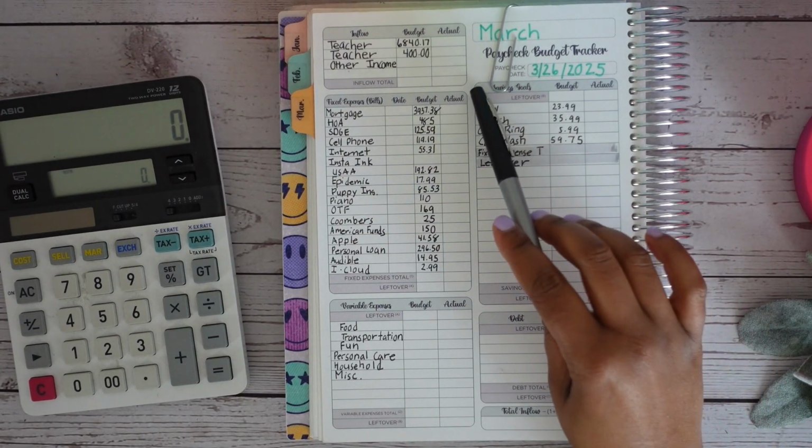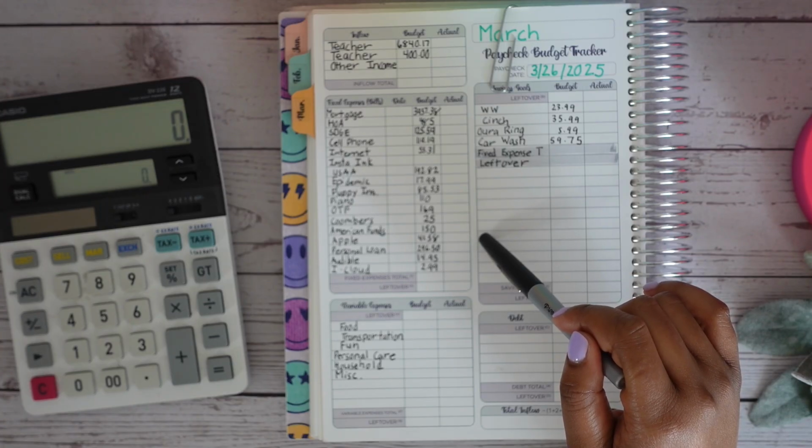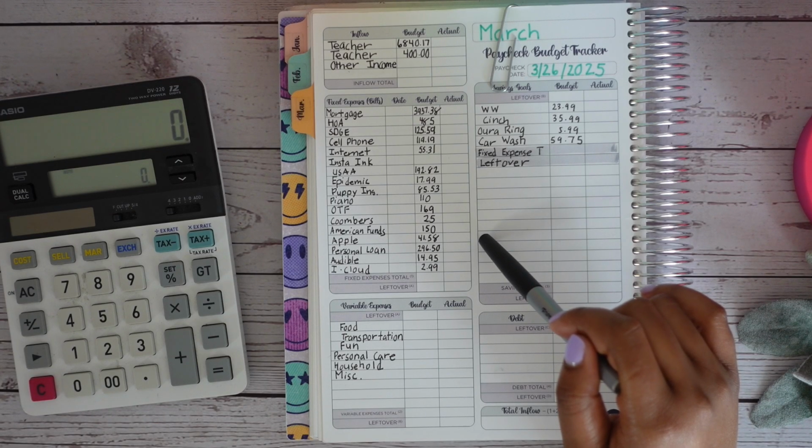I have gone ahead and pre-filled out some things just to save time, but I will share that information with you. I do budget using the Budget by Paycheck workbook by the Budget Mom, and I am currently using her small workbook. If you're interested in this workbook, you can get it off her website, thebudgetmom.com. However, you do not need to use her workbook to create a budget. You can create a budget just using a piece of paper and pen.